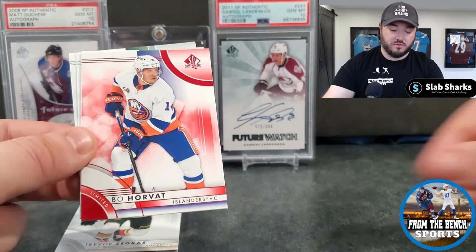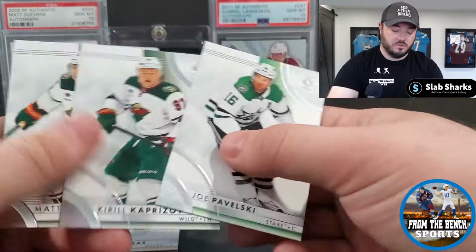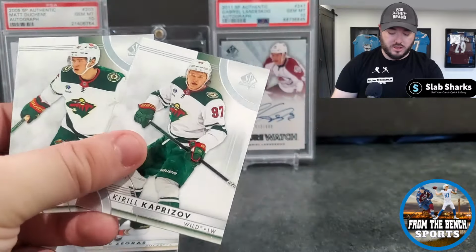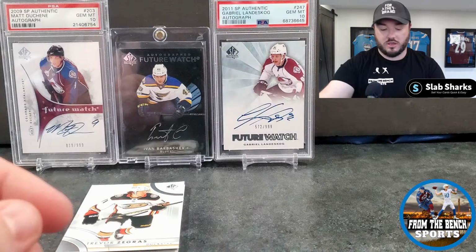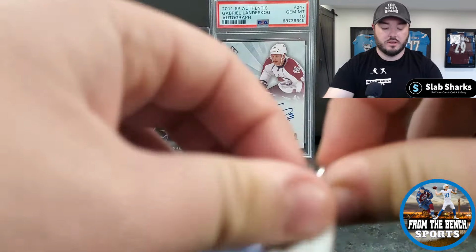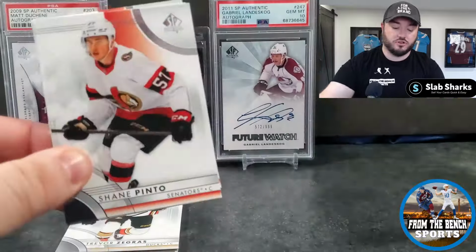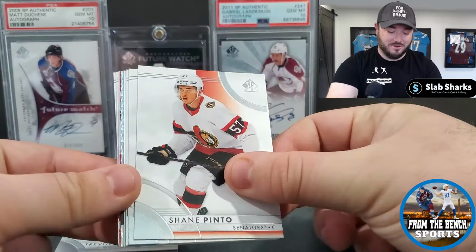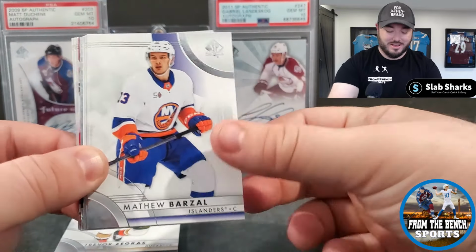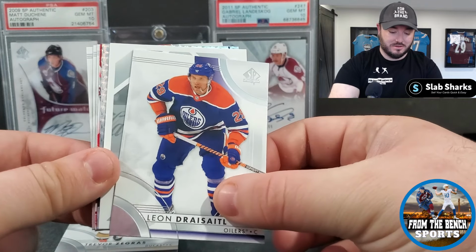Bo Horvat in the Red Limited. And then a bunch more base. So a couple of guys. There we go. Matt Boldy and Kaprizov. Kaprizov leading the league. Matt Boldy, the guy that I'm really high on. So see what happens here. Like I said, we got a true. So just for getting a true, we've already beat out my buddy there. So he may have fallen on the sword, as they kind of say.